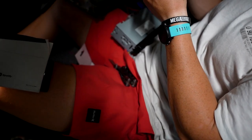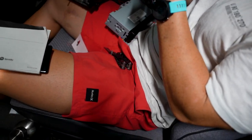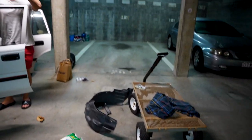I'm not telling you what to do, but there is a knife, like there. Yeah, I know. I messed it there. That took over an hour. Oh man, this has become a mission. Just a bit of sticky tape. Keep it waterproof.